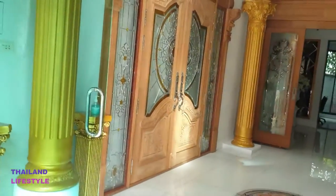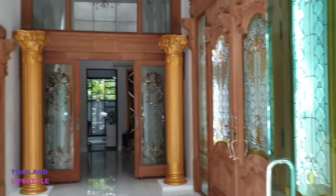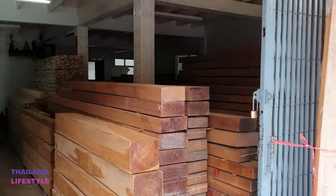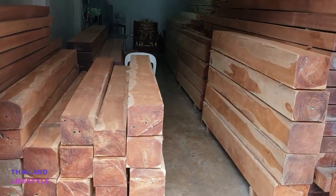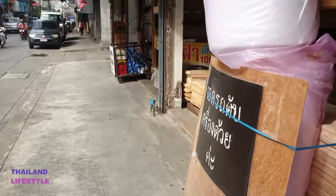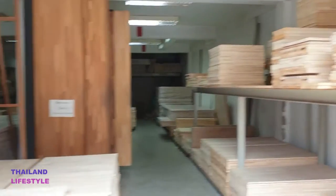Wow, these doors are very beautiful, aren't they? But so is the quality you get. There are not many teak wood doors in Germany. You can even find the logs you can buy here. These look like tabletops.